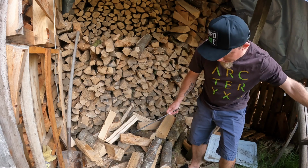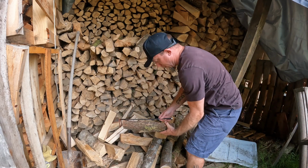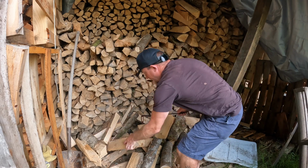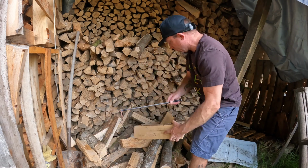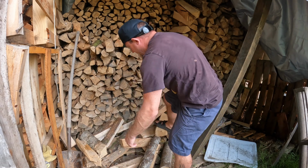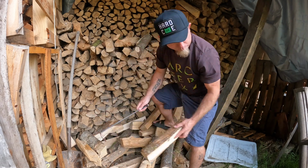Let's go to shorty. That's perfect. Bigger pieces, that's too long. That's definitely too long. This is going to be a good one. That's perfect.